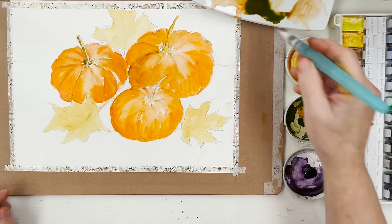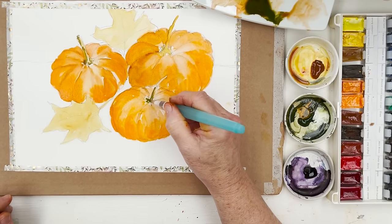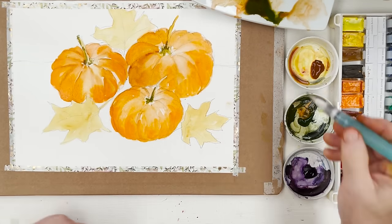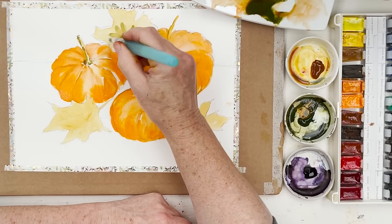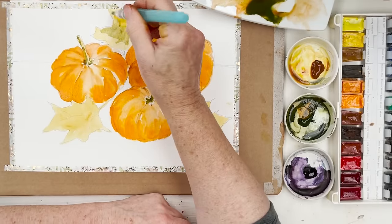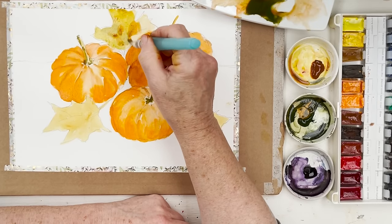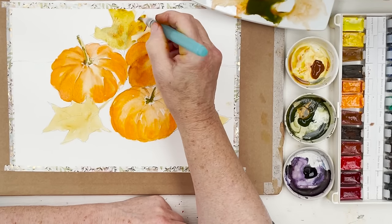Okay, so we need to leave that to dry a little bit. We'll just pop in something there for the center so we can see what we're up to. And then with this green, this kind of sludgy green that we've got, we could just come into our autumn leaf and give it a second coat now with the green and some oranges and the quinacridone gold.